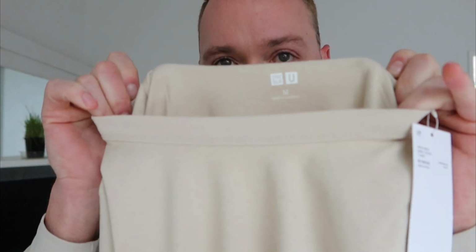Here we have it out of its packaging. It looks like it's going to be a similar fit. Well, they are both medium. Construction looks nice and clean as usual. You can see in here along the neckline, there are no threads sticking out.